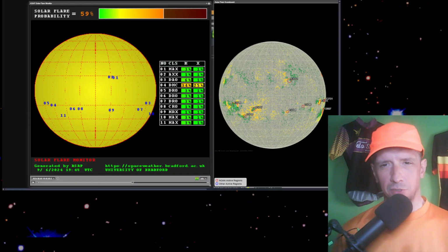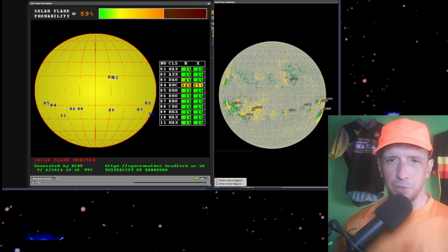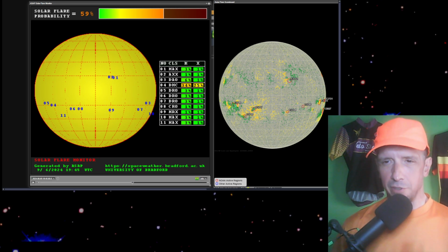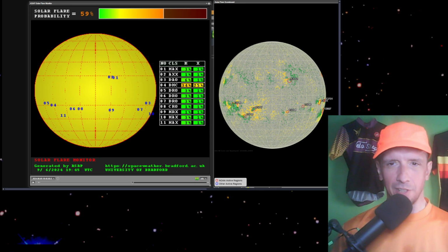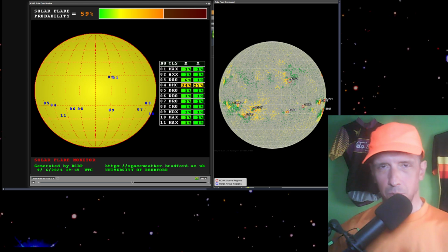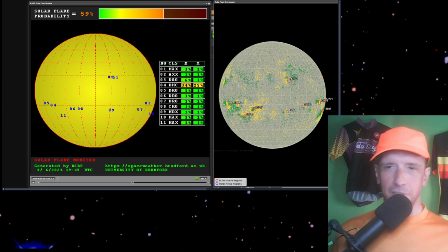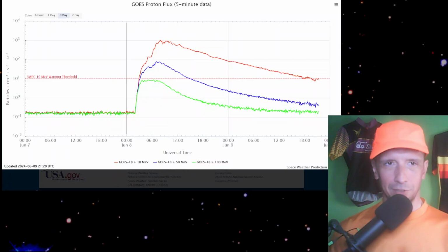146 sunspots. Now, we do have some likelihood of a large solar flare occurring from sunspot 3709. But again, it is much more likely to see one from sunspot 3697. This one right here in the southwestern quadrant. So the most likely place to see a large solar flare remains there. Remember, folks, solar flares become more likely as sunspots approach the limb.